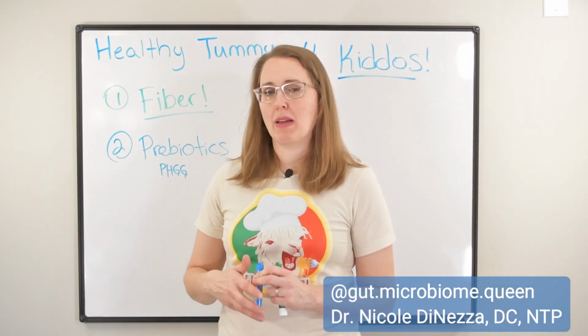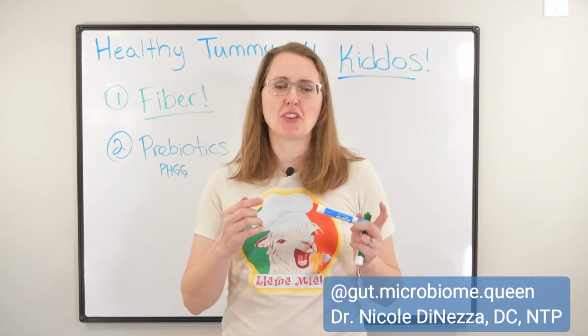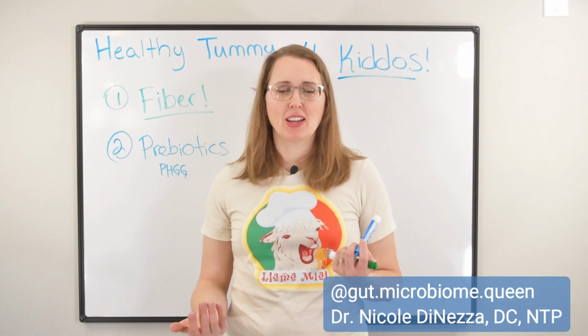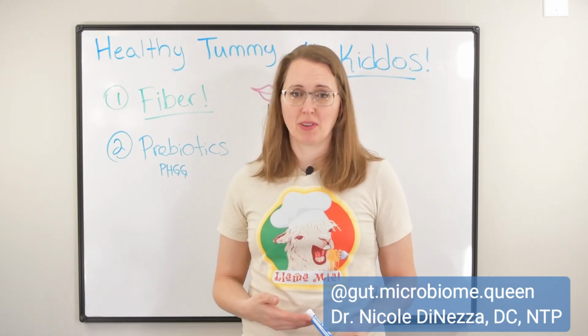And one more maybe to consider is something called acacia fiber. I'm not going to spell it verbally because I'm a bad verbal speller, but I'll just put it in the notes for you instead. But acacia fiber, likewise, it doesn't have much of a taste to it. It dissolves pretty well, so you could lean into that. But again, my top two favorites, especially for kids, are going to be PHGG and inulin.